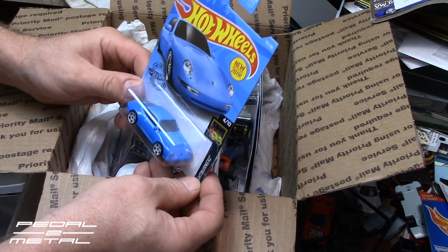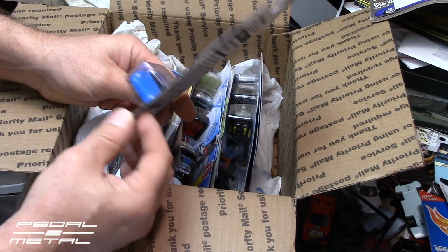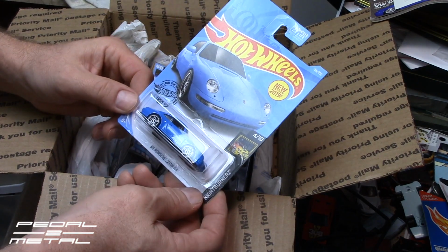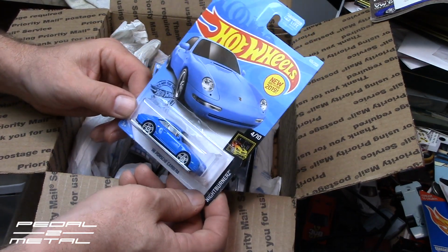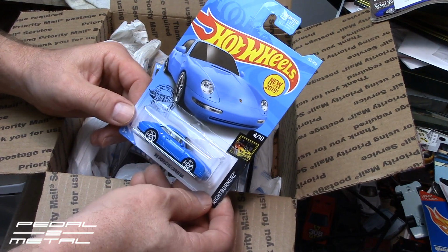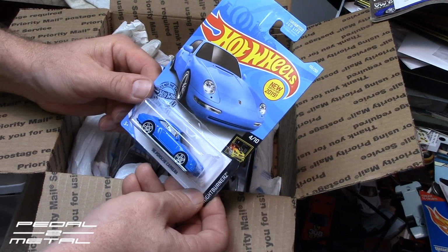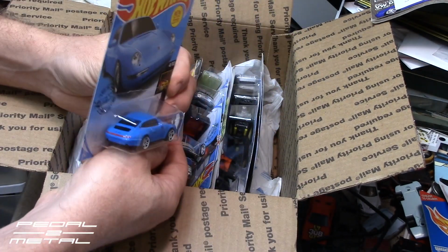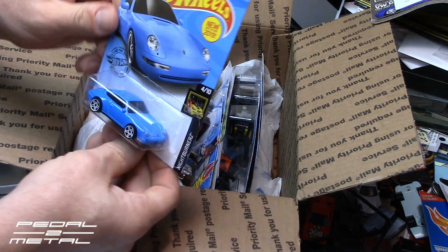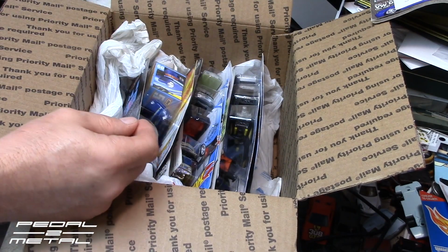And here we have, it's almost like a cyan blue, or I don't know if that's supposed to be a Mexico blue, what Porsche calls it. 1996 Porsche Carrera 993 Coupe. You can't go wrong with that. And it's blue with the white, I guess the PR5 wheels, I believe. Looks really cool. So that looks good. Can't go wrong with that, that's for sure.